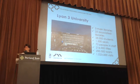There are 216,000 titles with 360,000 items and 370 active journal subscriptions. The library offers 1,500 seats, and last year there were 1,023,000 visits per year and 200,000 loans. That's all for numbers.